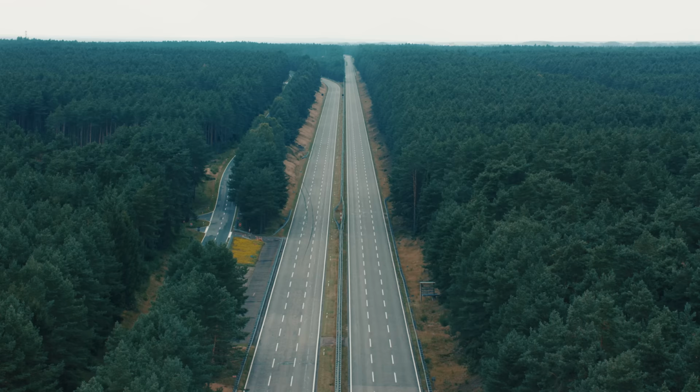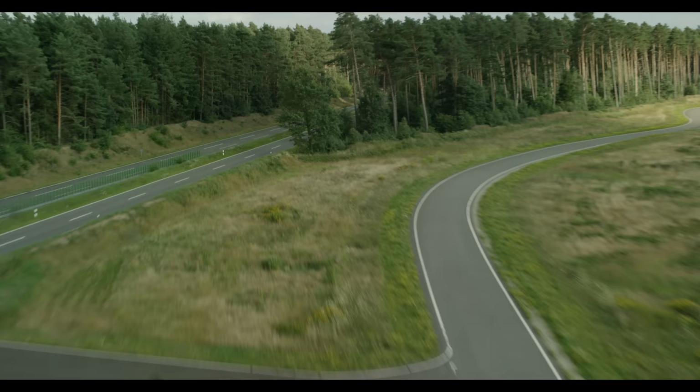So it was decided that we would film at Ehra-Lessien in Germany, which is Volkswagen and Bugatti's own private test track. And it is the most incredible place. It has this huge, long, straight, flat piece of road, which literally cuts through the earth. You know, you can see the curvature. It is unbelievable.